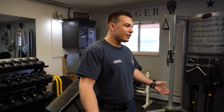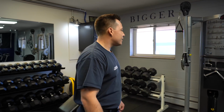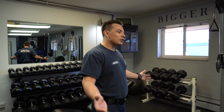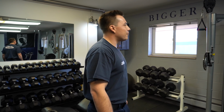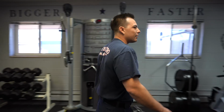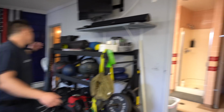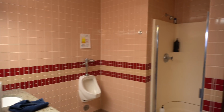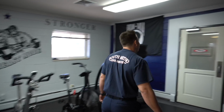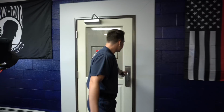Engine 14, because it is a little smaller in Station 14, we have all the essentials needed for basic fitness, and it's enough for us to get the work done. We have the officer's bathroom and our engineer's bathroom. So when nature calls in the middle of a workout, we have a place to go. And that takes us to our dorm.